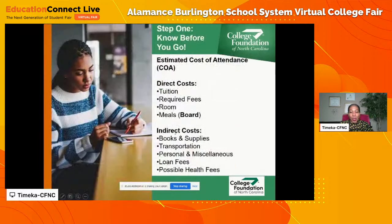One of the things that I like to start out with when you're talking about paying for college is what the steps are. So you want to know before you go what step one is. And step one, for me, that I like for all families to do is to know what the costs are.